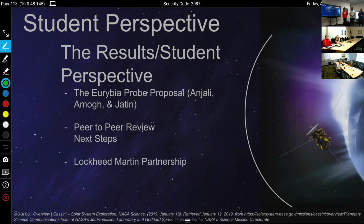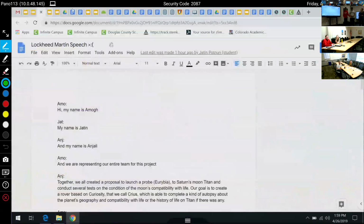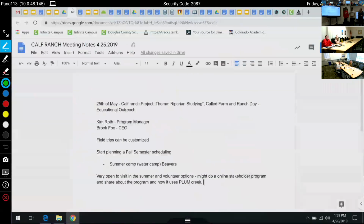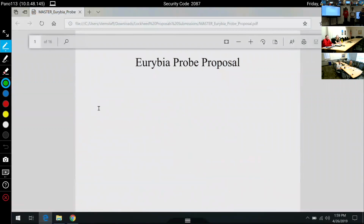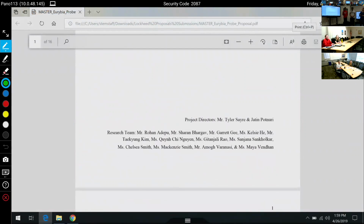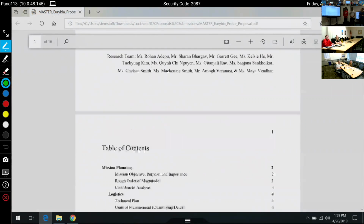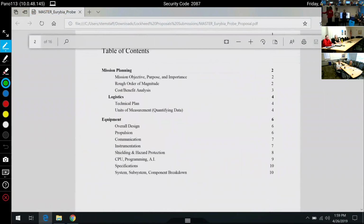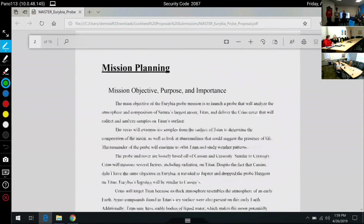We went to Saturn's largest moon, Titan, which is one of the only moons in the solar system with stable liquid water. So we wanted to see if it could hold life. We sent a probe and then a rover that we based off of Curiosity, and we still orbited around it and checked weather patterns to see if we could do anything there. It would be interesting. And that original proposal. Yeah. So overall, I guess it wasn't just the three of us.